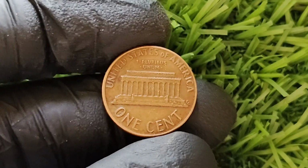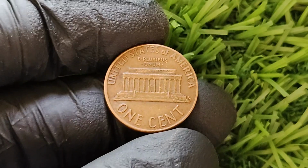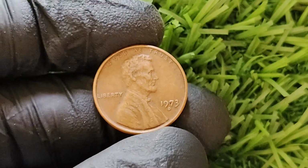Weight and composition. These pennies should weigh around 3.11 grams and be mostly copper. If it's off by much, you may have something truly unique. It's worth investing in a cheap jeweler's loupe or even a USB microscope so you can inspect these bad boys properly.